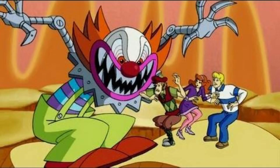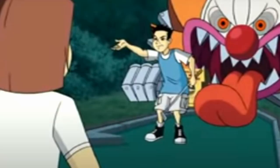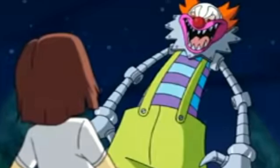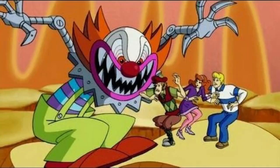Whoever thought of this is a maniacal genius. I don't know why on God's green earth someone would decide to take a clown, something scary on its own, and make it huge and robotic, but that's a scary ass monster, I'll tell you that. Like what the f***, man?